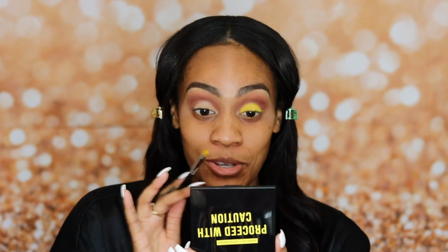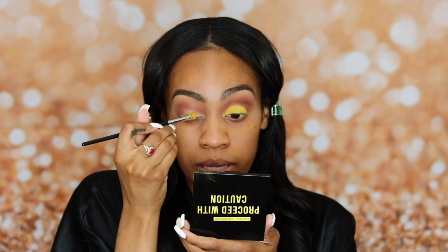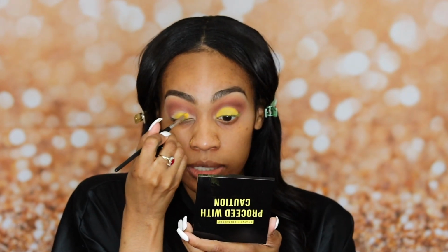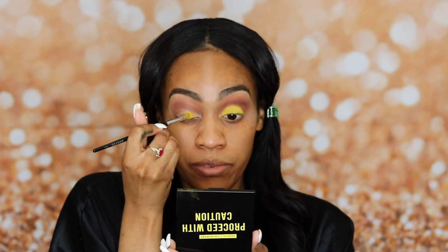This color is just so gorgeous. Oh my gosh. That looks really good. This is a yellow I could rock with. Yellow is one of the hardest shades to pop on me, but this is very pigmented. This looks very nice.